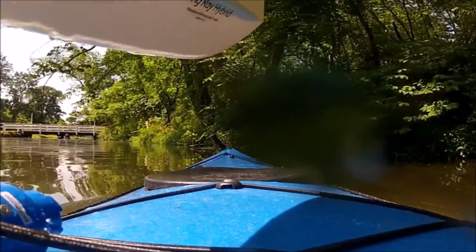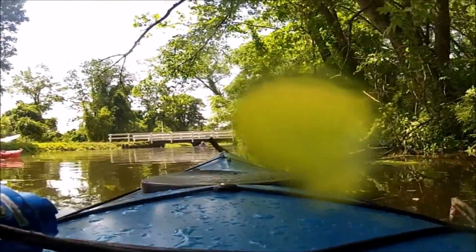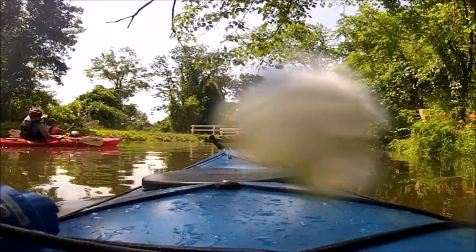There are 5 bridges on this section of the canal, very low bridges. To clear them, you have to take your feet off the foot braces, slide forward off your seat, and tuck down as low as you can go.